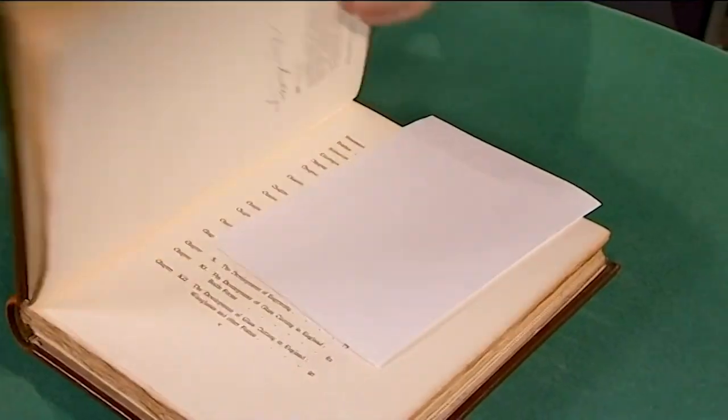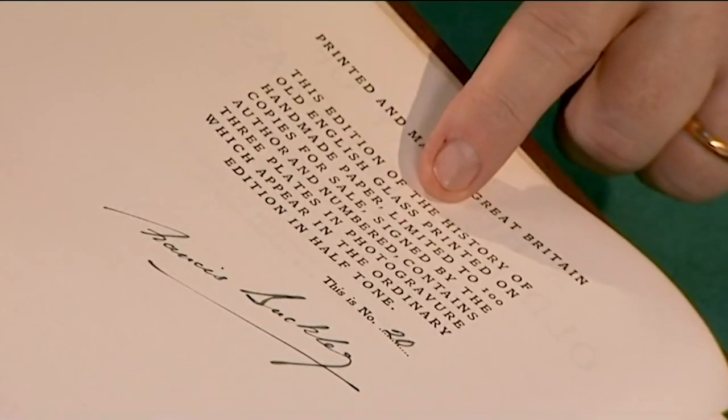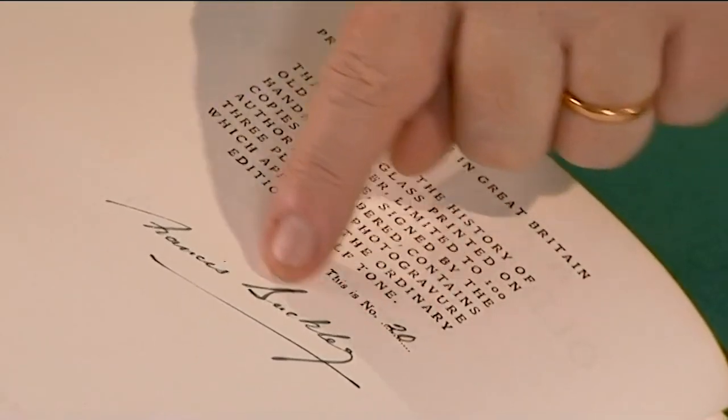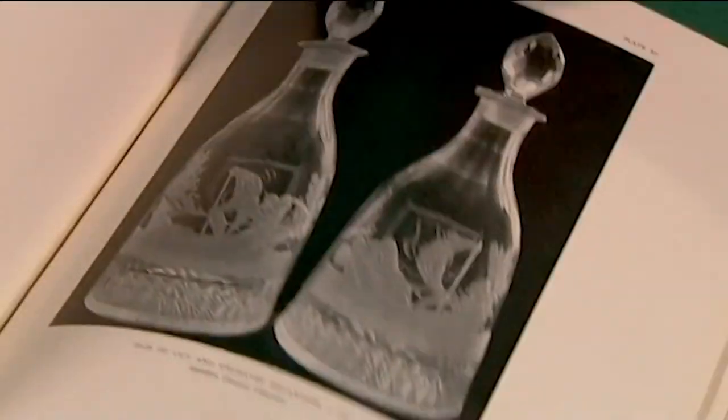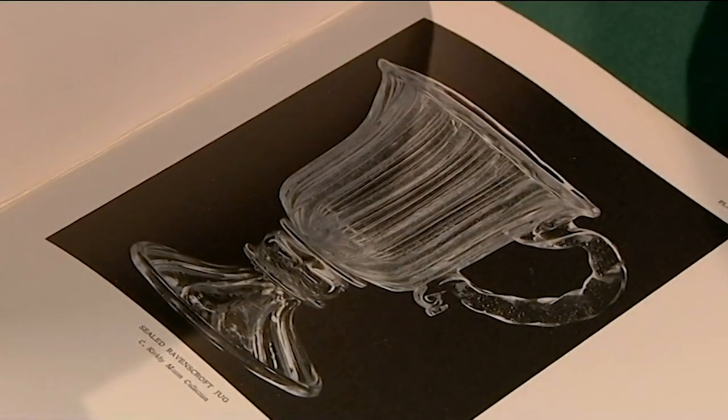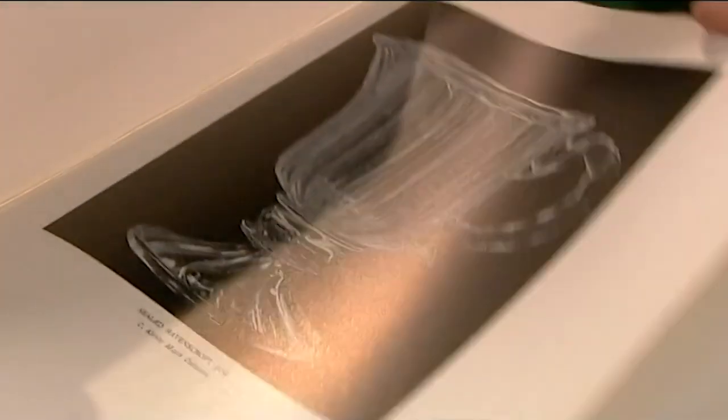It really is an interesting book. I had a quick flip through it. It's fully signed, it's limited edition, 100 of these, and this is number 20. And it just gets better throughout it. Like you say, it's a really good reference book. It highlights what you should be collecting and when you should be collecting it. And you've got some lovely plates in there which show you all the old English glass.